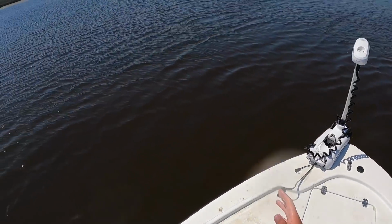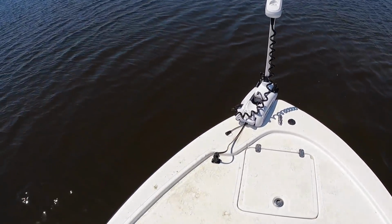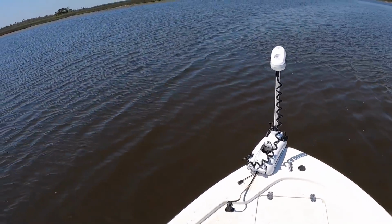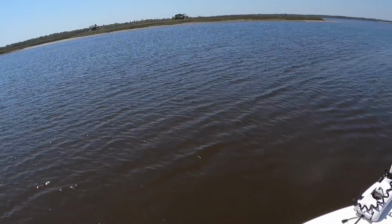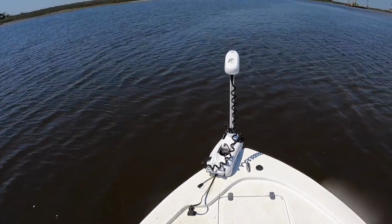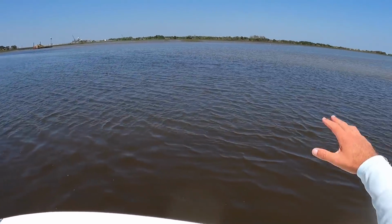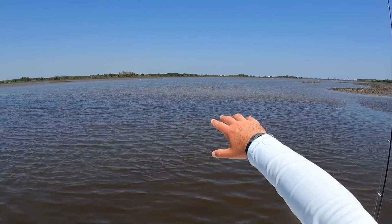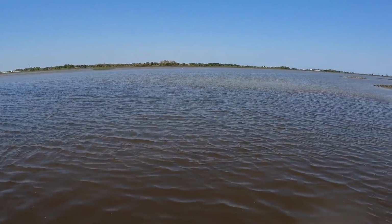All right guys, so I caught a ton on that first cast, and basically I'm just gonna go ahead and put them in here and then switch them over to my bait bucket, then wash the deck off, and we've got some live mullet. But super quick tip, I just want to show you guys how I do it. This is the perfect time to do it. You can see right out here, you've got this huge flat, all super skinny. There's still mullet just everywhere.